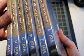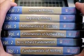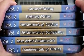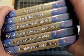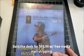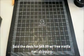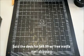But I got 6 out of 7 of these USA Softball instructional DVDs. I'm missing number 3, unfortunately. I looked and looked and looked and couldn't find it. But I should be able to get, I think, about 40 or 50 out of these. I paid $1 a piece for these. And possibly found a new restaurant to go to.